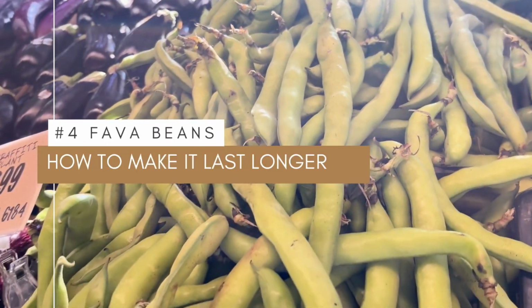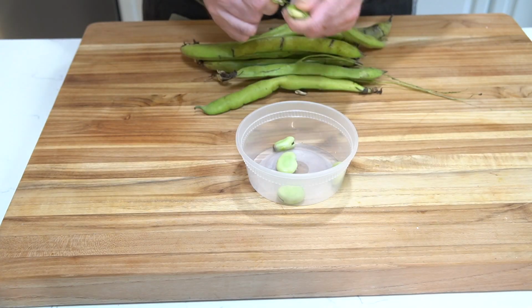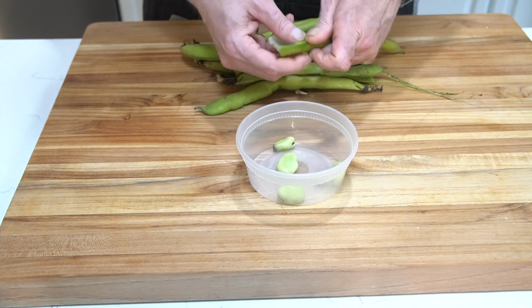Okay, let's talk about fava beans. Same way as peas, they're just a little bit bigger to store. You shell them and you put them in a container. Again, you wanna be able to cook them that day or the day after. Put them in a deli container, seal it with a lid, and throw it in the fridge. It will last a little bit longer.